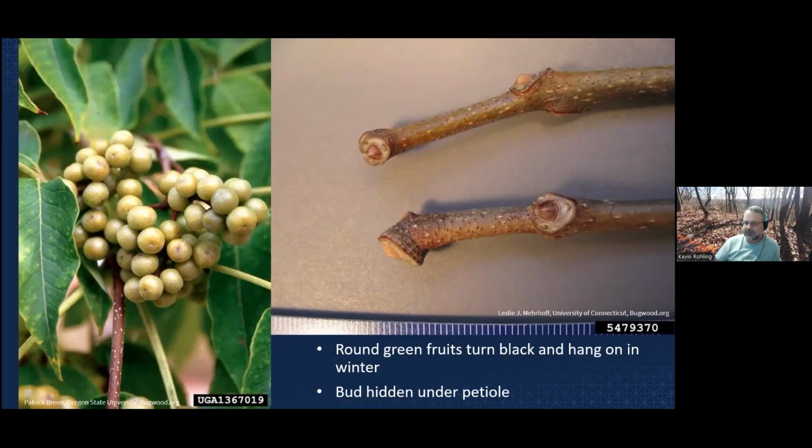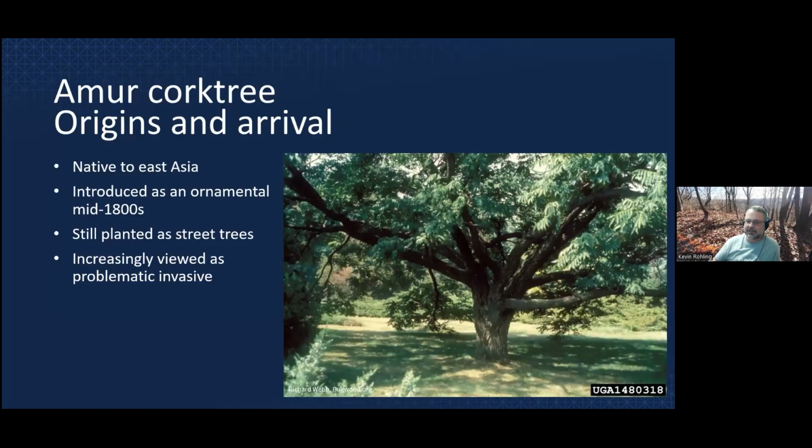It does have these round green fruits that turn black and hang on into the winter. And then the leaf scar has the bud kind of hidden under the petiole of the leaf. So that's another characteristic that you can look for. It is native to East Asia originally and has been introduced as an ornamental as far back as the mid 1800s, but not very widely until more recently, and occasionally is still planted as a street tree.